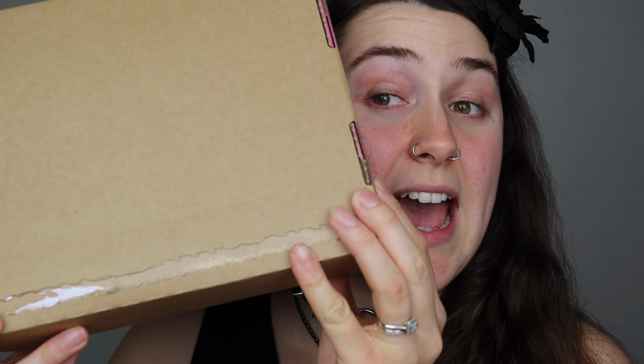Oh, kind of. Okay, so I have pulled the tab off, so it got stuck a bit there, so I had to kind of pull it off a bit. So it has been pulled off, so open it up. Oh.